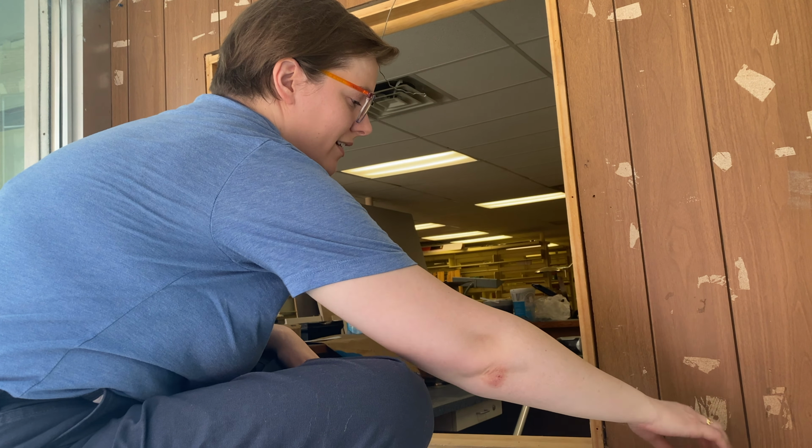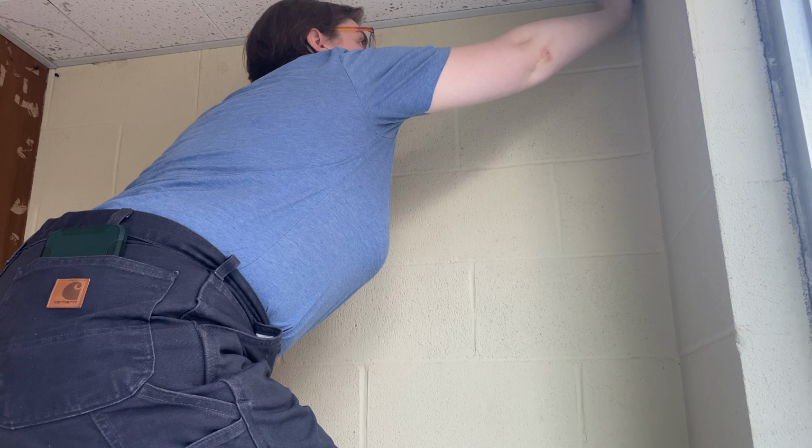There's also a little outlet down here, which is a nice little feature, so I can do Christmas lights and stuff in here. The drop ceiling of that little 5 by 6 space was not in the best shape, so I decided to spray paint that.